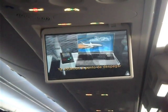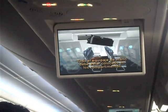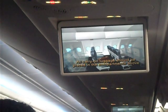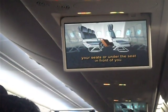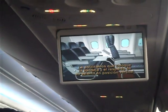We are ready for takeoff. All carry-on luggage should be placed in the compartments above your seats or under the seat in front of you. Please ensure your tray table and seat back are in their upright positions.